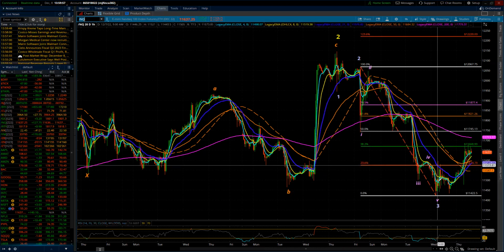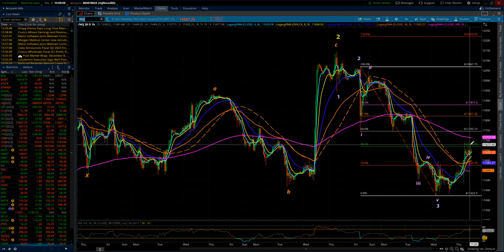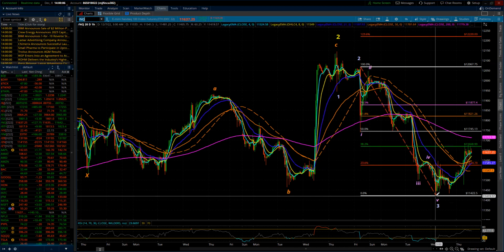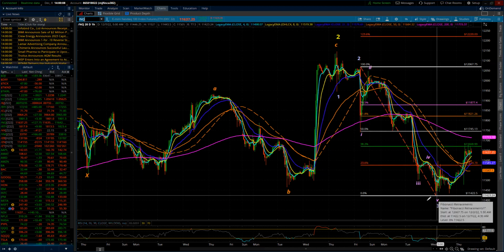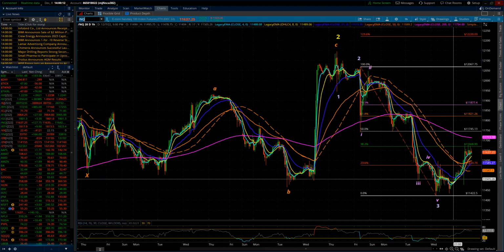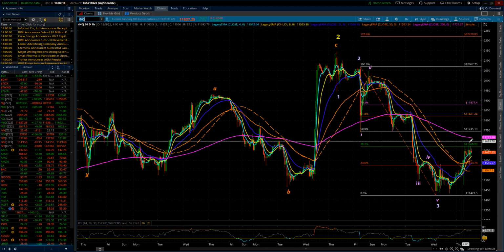So that was the B wave triangle. And then we got the C wave in behind it. And then I moved it to the subminute wave 5 right there, which was nice. Perfect. And the minute 3. Now we're in the minute 4A. Again, the B into the C wave. I think we could be done.